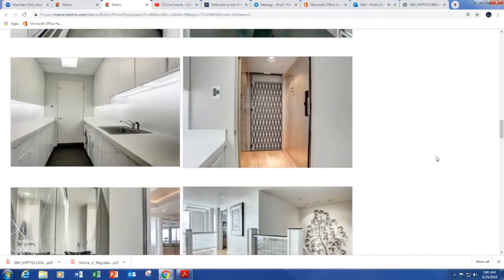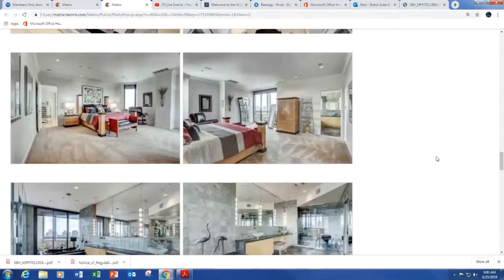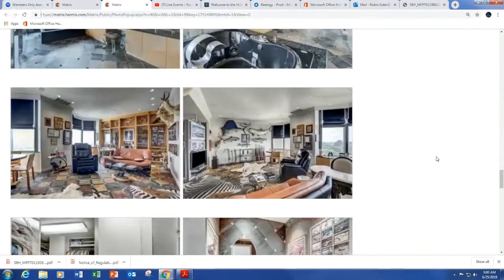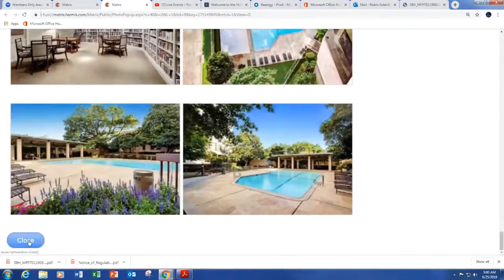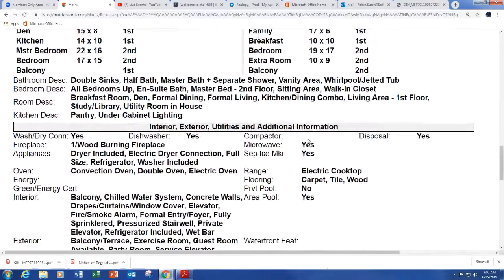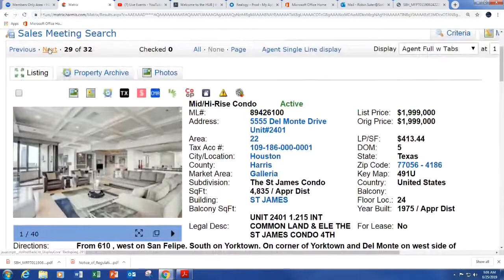Their penthouses are two story. With an elevator? Yes. That's a good building. Nice. How big is that? Oh, 4835. What about the maintenance? A lot. 3630. It's high at St. James.